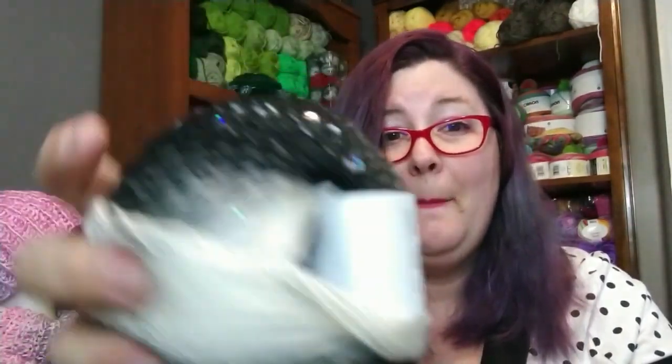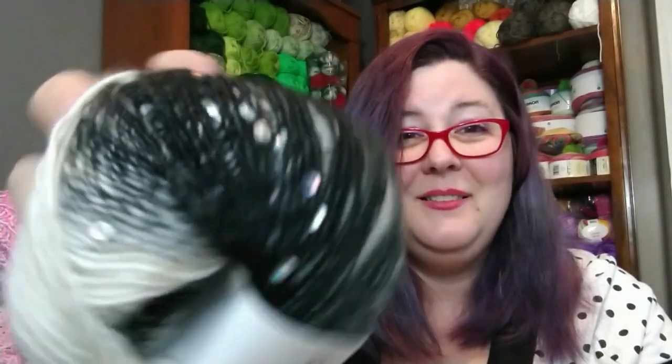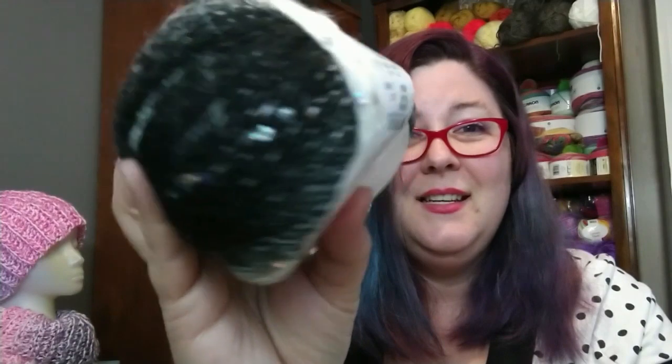All right. So this is Rossetti Polaris. It's got the sequins in it. This is 65% Draylon. It also says polyacrylate acrylic and 30% wool. So Draylon polyacrylate acrylic, whatever that is, and wool. You can see it's probably backwards, but look at the sparkles. Sparkles. I love it. Okay, so this is a 50 gram ball, 191 yards.